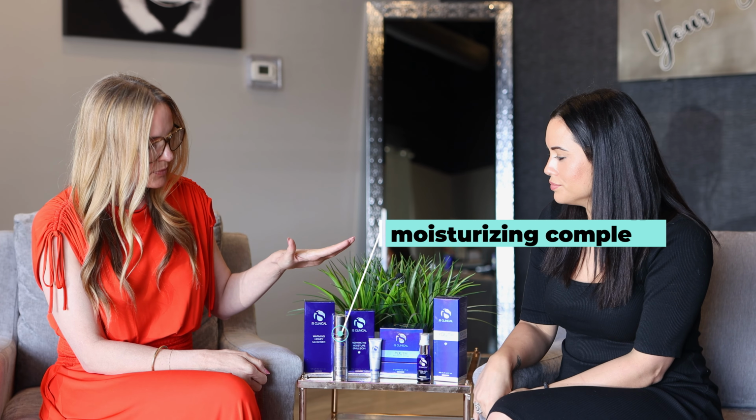Humid climates, they tend to have more oil in their skin and less water. But dry climates, they can have less water and less lipids and less oil. Right. So it's kind of like a twofer and not in a good way. Well, this is where we're going to introduce the moisturizing complex. It's a thicker moisturizer than the reparative moisture emulsion and also the Youth Intensive Creme. And it does have ceramides in it that mimic the natural ceramides in our own skin.